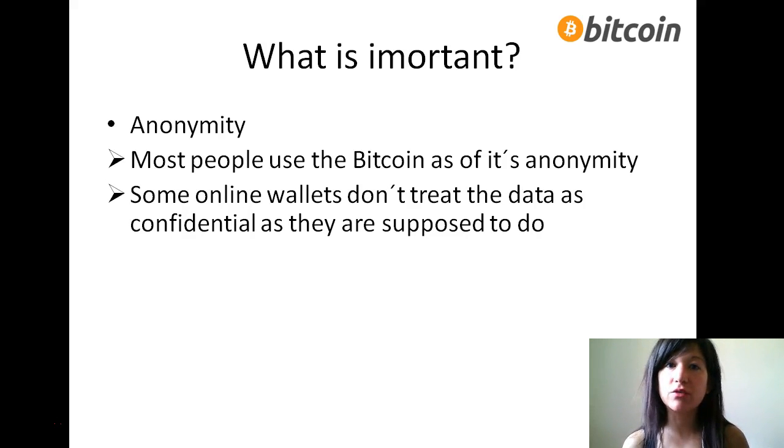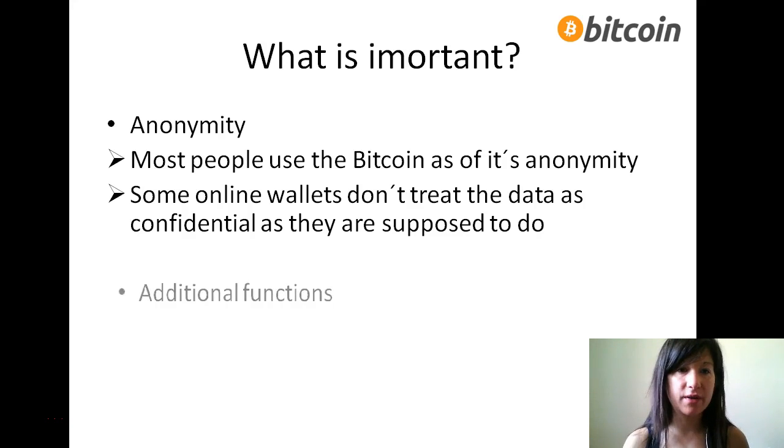They do not treat your data as confidential as they are supposed to do. So it's really important to also have that in the back of the mind. If you look into an online wallet, how do they treat your data? Do they give out the data on request of financial authorities or governments or anything like that? So this is a very important point to look at.